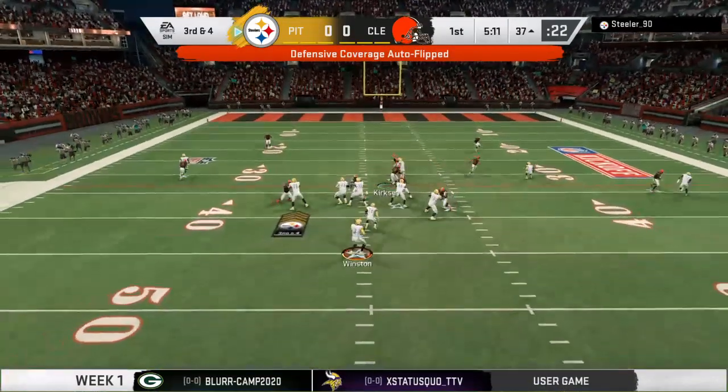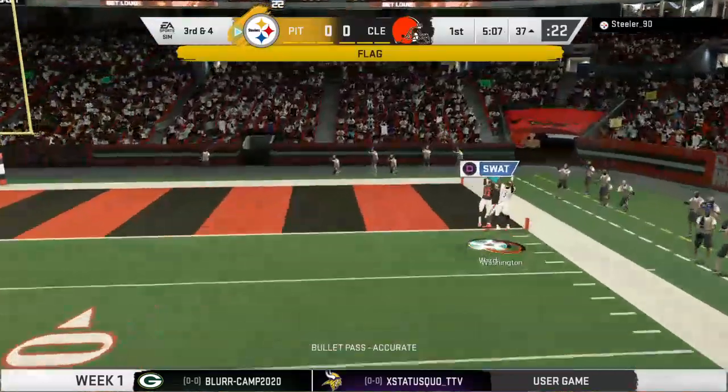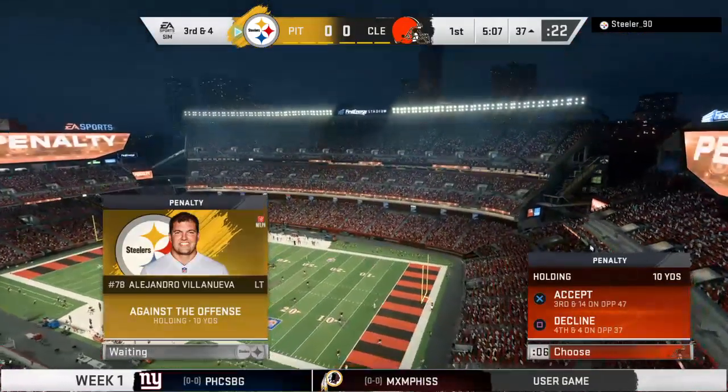Play action now, Winston. There goes a deep ball to the end zone. That's incomplete, but there is a flag down. So hang on. A big call coming on 3rd down.